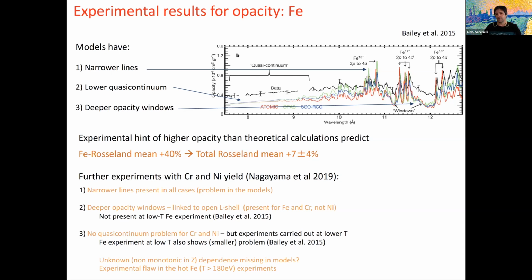But then there are differences which are not very well understood, because the windows seem to be present when you have an open shell, the case of chromium and iron, but they are not in nickel. So that is also something missing probably in the atomic models. But then there are some differences in the quasi-continuum that cannot be explained, at least not in a naive way, by problems in atomic models. So there's still the possibility that this iron experiment had some flaw in its design. So the situation is uncertain.